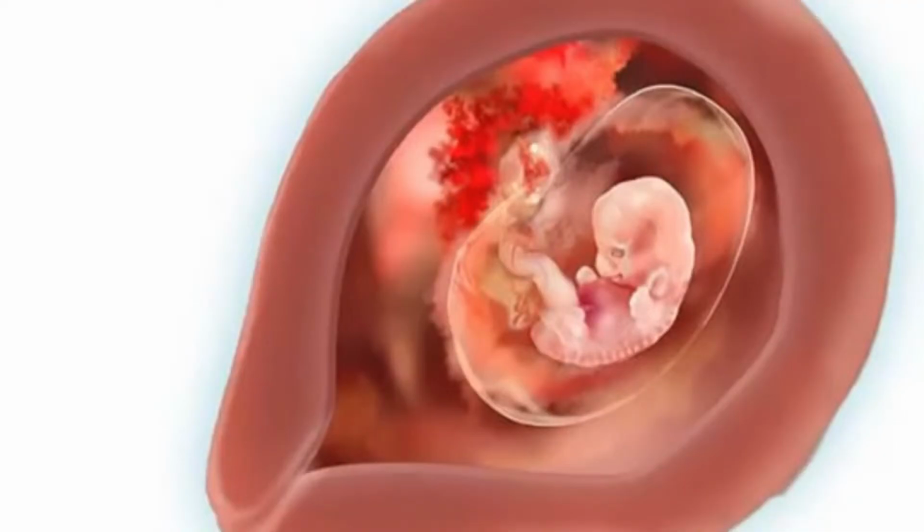Cramping. If you feel mild cramps, what you're experiencing is quite normal. Your uterus is expanding, so some discomfort is to be expected. If the cramping is severe or long-lasting, or if you feel pain other than cramping, call your healthcare provider.